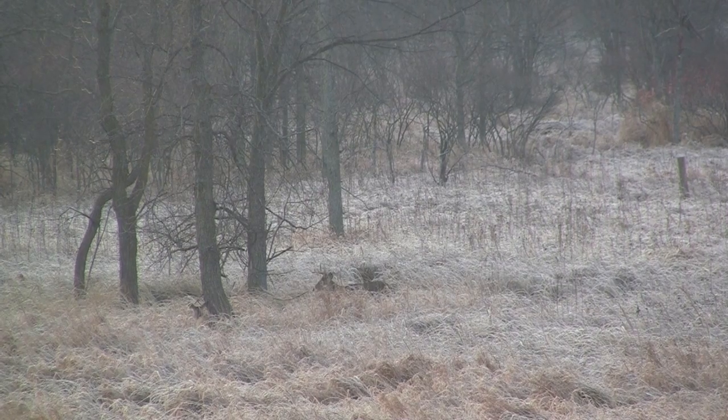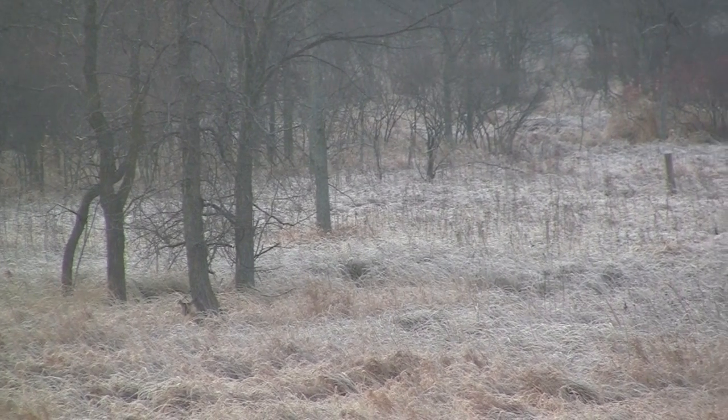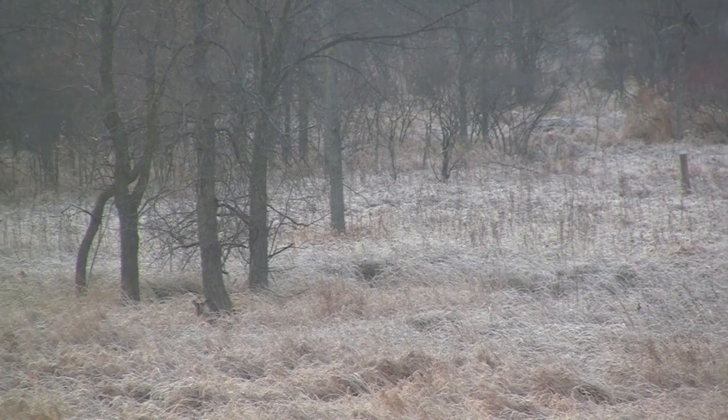150 yards, just dropped a buck. Holy cow. What a shot. Man, I'm excited. Not the biggest buck in the woods, but whoo, I am excited. Wow. Unreal.